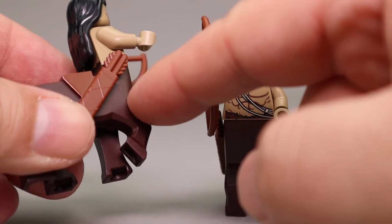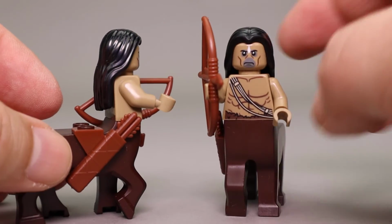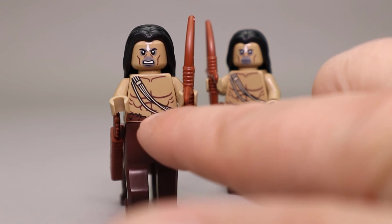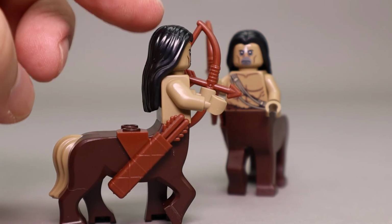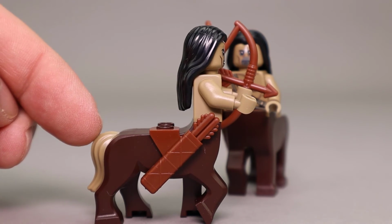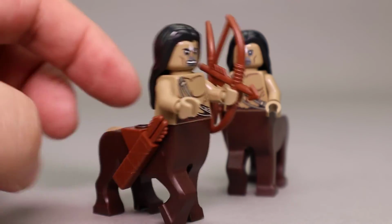So we have this dark brown body. Here's the quiver of arrows that connects here. So you could actually put a minifigure back here to ride the Centaurs. I'm not sure that they would appreciate that very much. Each comes with a bow, and then their chest is printed with these white ropes that go across. A very long hair piece in this black color. I like how they did a pretty good job, as I mentioned earlier, of having the tail and the torso color match pretty well. So they make for really nice figures there.